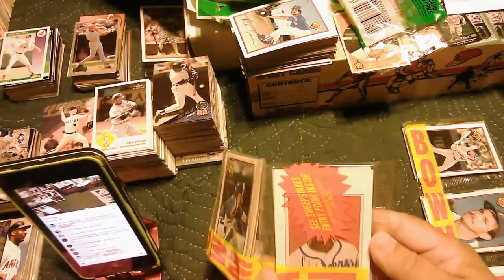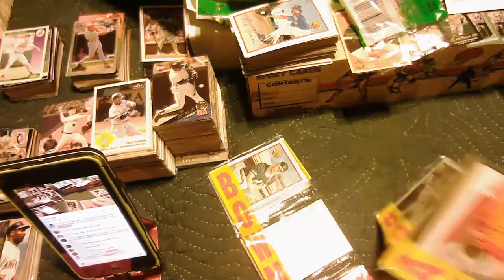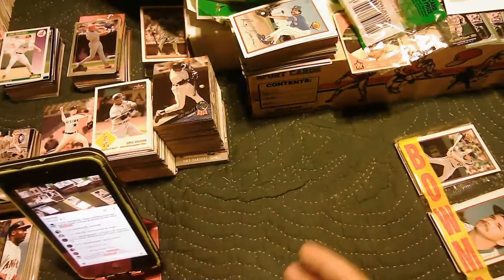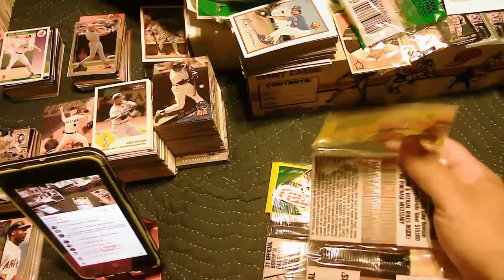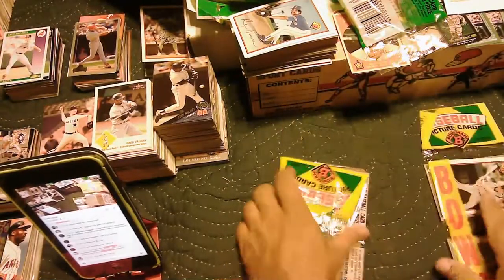Oh, and this one here's got a... Was this Gil Hodges? Right on the front. Oh, two Gil Hodges. I don't know if they want to do them back to back. Yeah, it don't matter. Got Chris Sabo on the back. And Kelly Gruber. Along with Julio Franco.